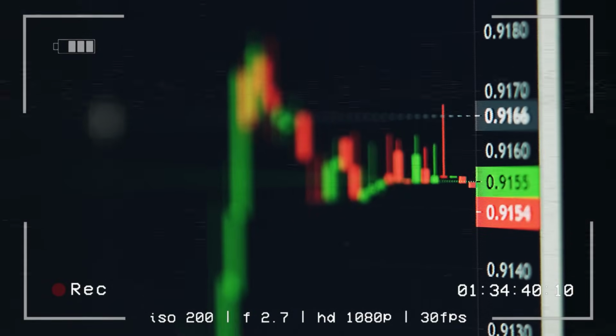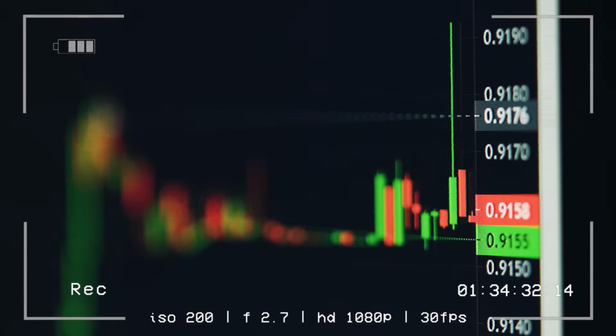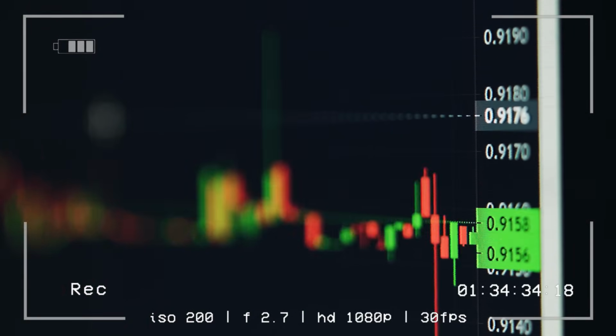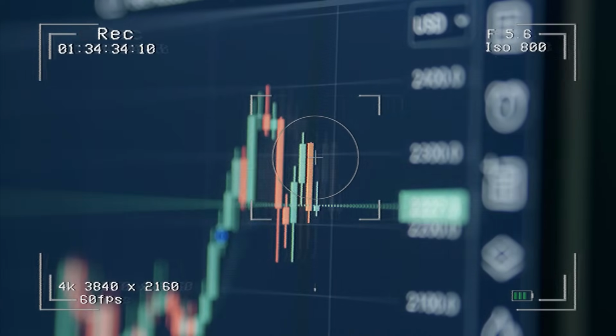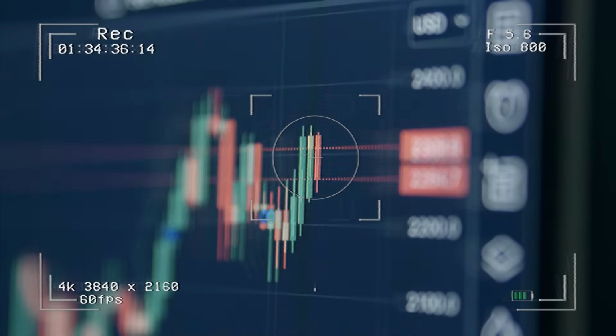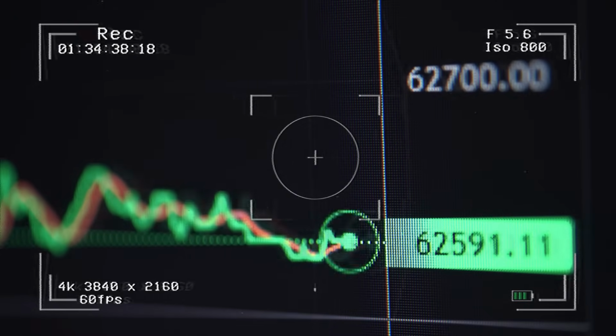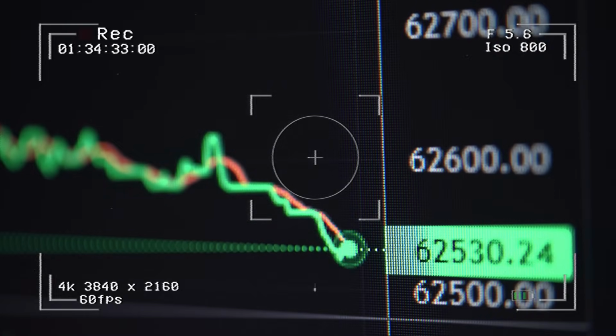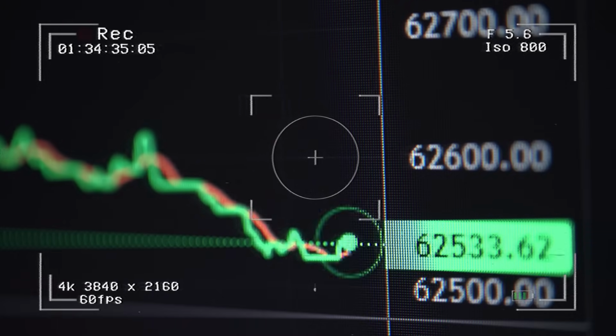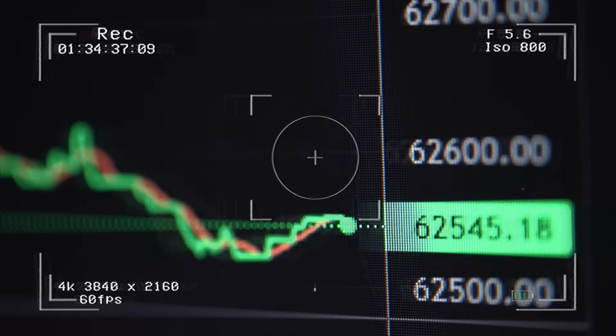But think about news trading like driving in extreme weather. Sure, you could do it, but why take the extra risk? News creates slippage, meaning your stops might not fill at the prices you expect. Your 20 pip stop loss could turn into a 40 pip one. This becomes especially dangerous with a small account where every dollar counts.